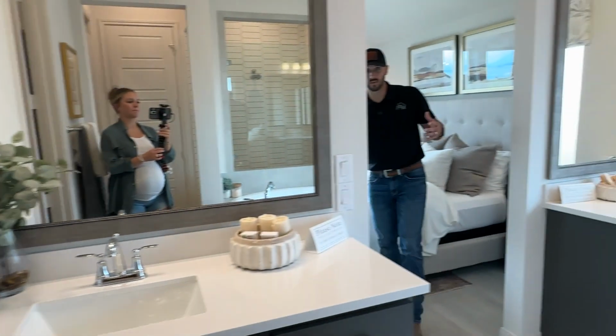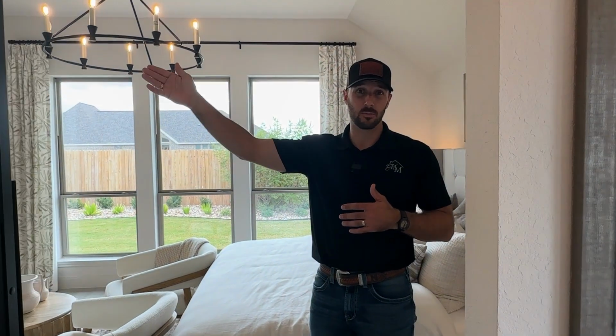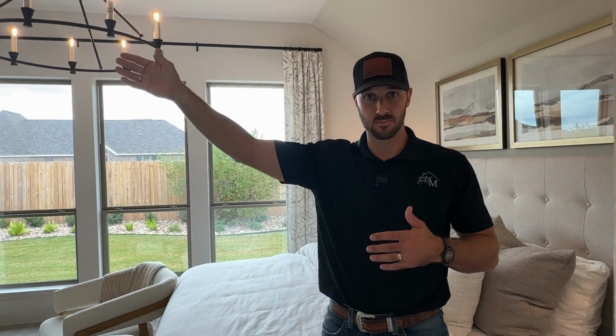And now, going through some of the houses that you can build in this neighborhood, I mentioned you can build the bigger 60-foot wide plans, like the model next door. Those plans go all the way up to roughly 3,800 square feet. So you can build anywhere from about 1,800 square feet all the way up to 3,800 square feet.